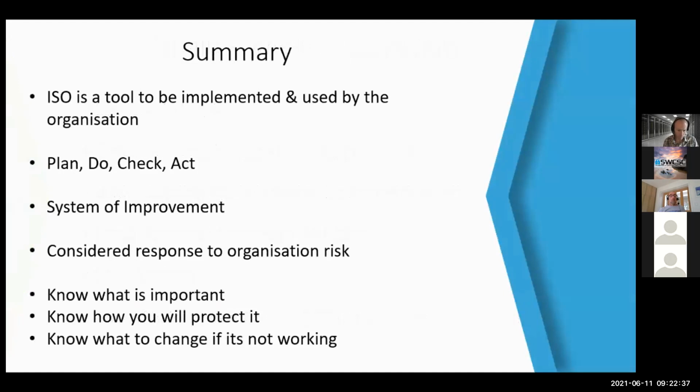So I've rattled through it, but in summary, ISO is really a tool to be used. It's used for the organisation via the plan, do, check, act system. It's a never-ending system of improvement. Auditors will expect this over time. They need to see that improvement, and you should expect it from yourselves.